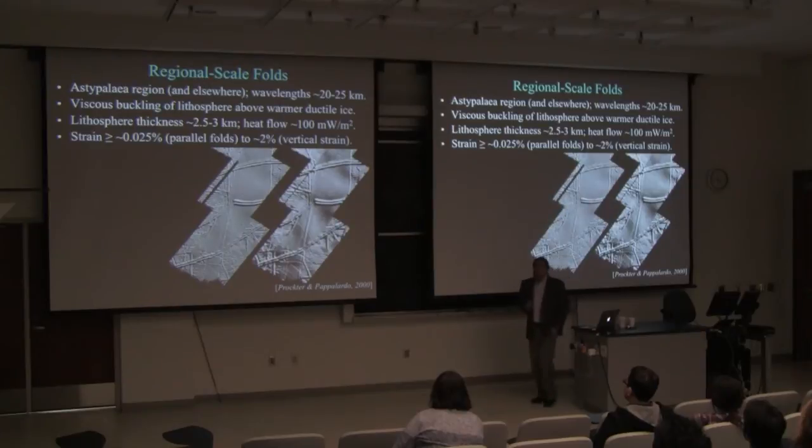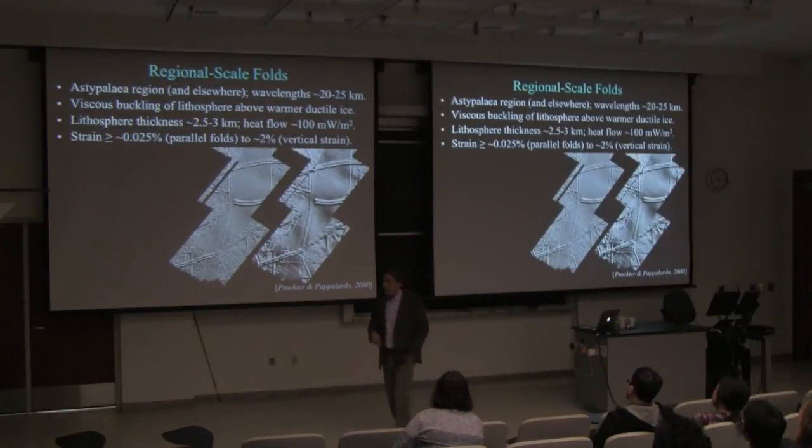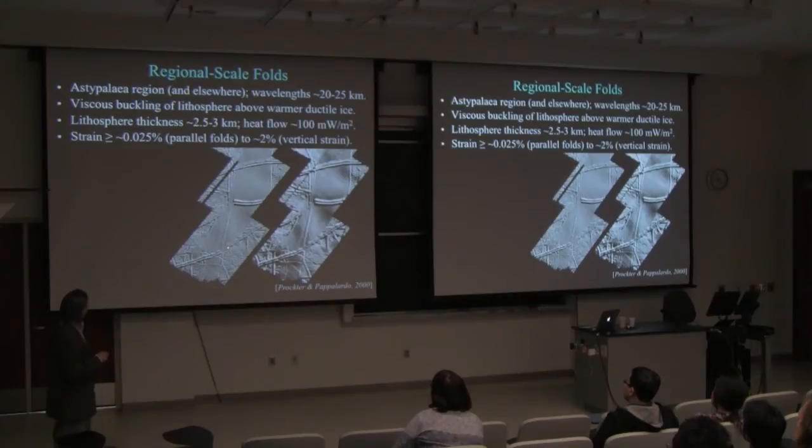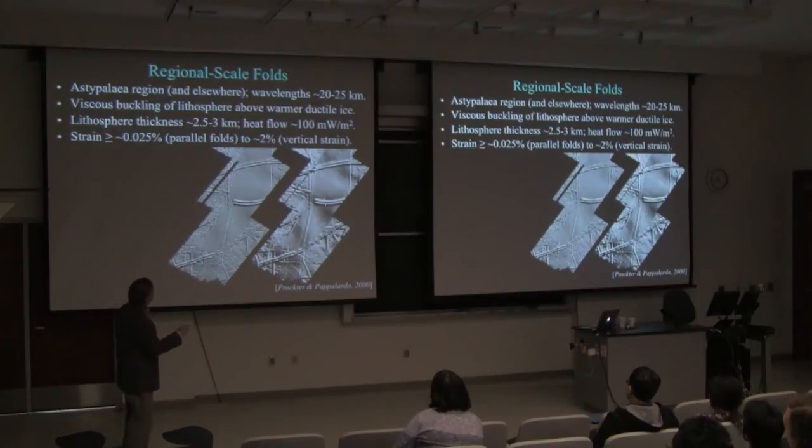Here's an example of a little bit of contraction. It's not going to take care of all the extension, but this is the Astapalea Linea region of Europa. This is what those images look like of this grayish band here. And if you squinted, you can maybe convince yourself there are some undulations here. And this is a filtered version of that image that much more clearly shows the long wavelength undulations. A big syncline here, a big anticline here, or I should say a trough here, and a bulge here, another trough, another bulge, trough, bulge.